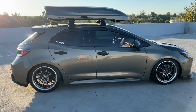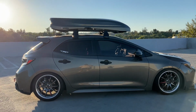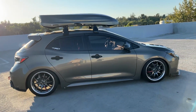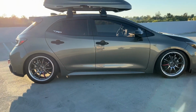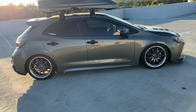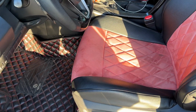Alright, the next mod I have for you guys is that suspension. As you guys can tell, my vehicle is lowered. I do have it on RSR Super Down lowering springs. I'm not on coils. A lot of people think I am on coils, but I am not. I really love the fitment. To me, it's a perfect fitment, and I probably will never ever switch to coilovers or bags because bags are for groceries. Alright, so let's move on to the interior.